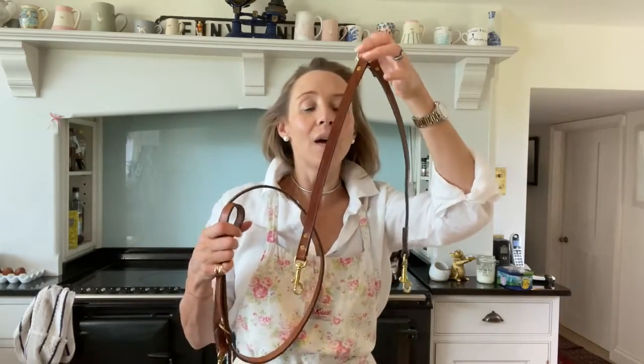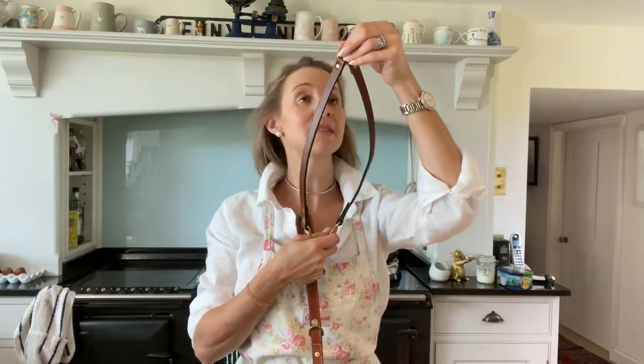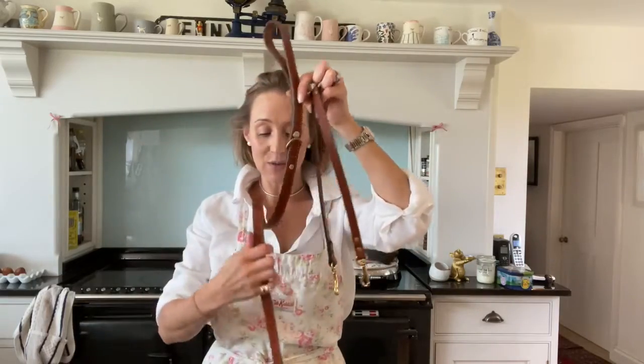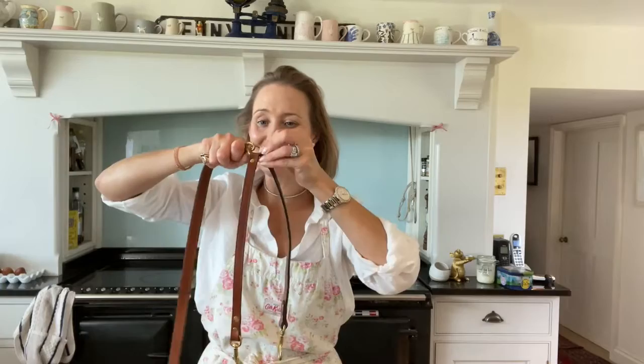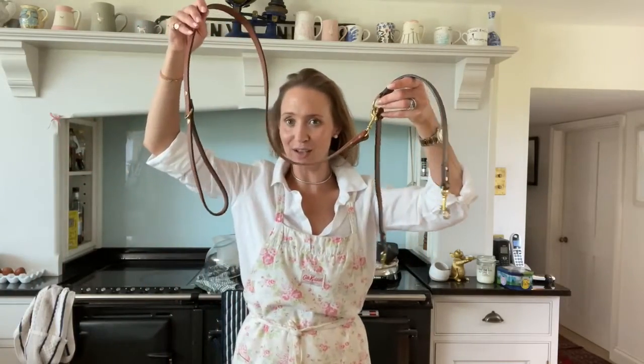But not only did she send me the collars, she also sent me these bits. So that's a double, so you attach that onto each. No, girls, we don't need that noise. You attach those onto their collars, and then you attach the lead. And they've never had anything quite so smart. They're going to be the smartest girls in town. And then you attach like so.